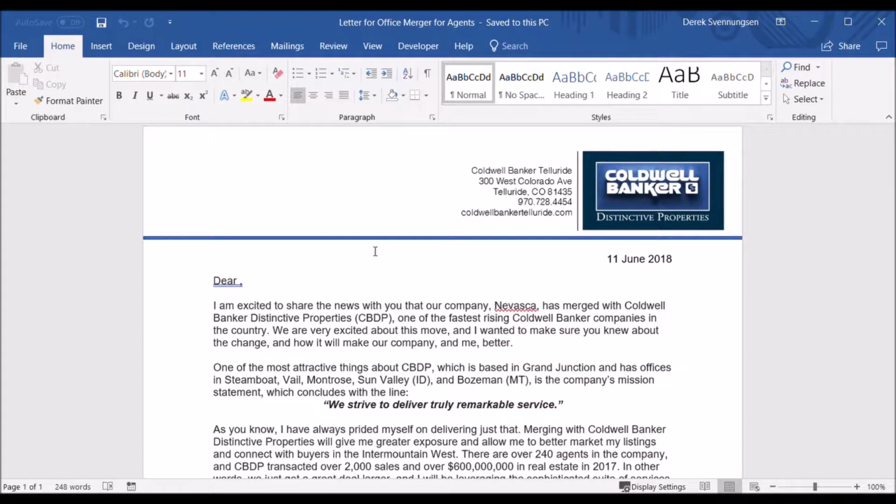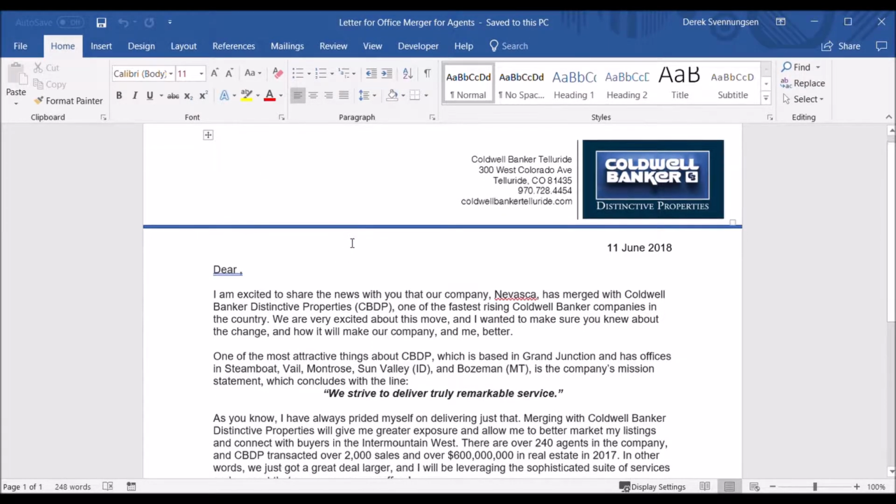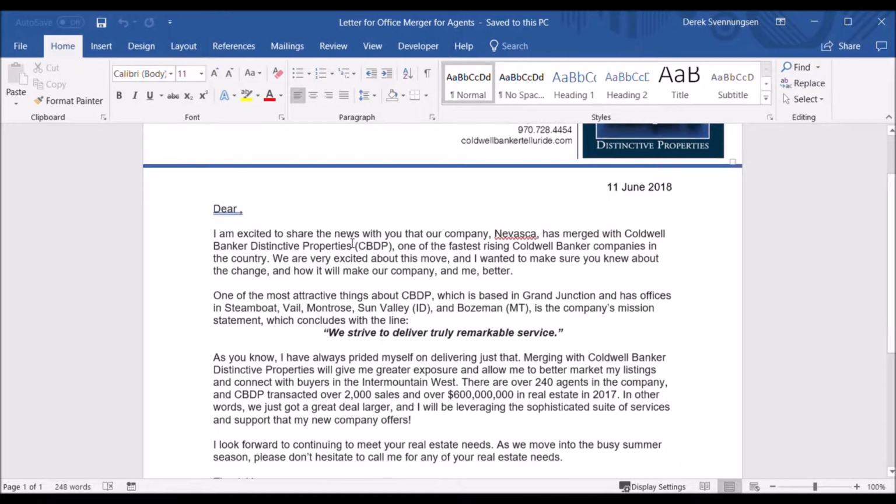I think I already went over this next step in a previous Tech Talk, but I really do think that something you should do early in your CBDP career is contact your A and B level sphere of influence, so the people closest to you that you do the most business with, that are most likely to care about your merger, with a letter, either through the mail or through email or through a phone call.